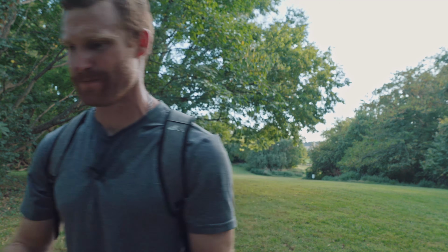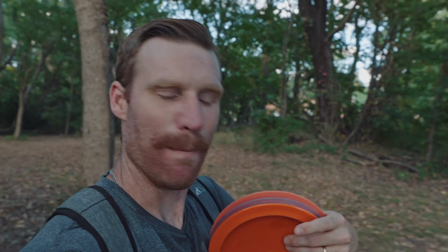Let's get into it. So we're at Crockett Park. We're gonna play 5 holes on the long layout to really put these discs through their paces and see which one should make my bag.